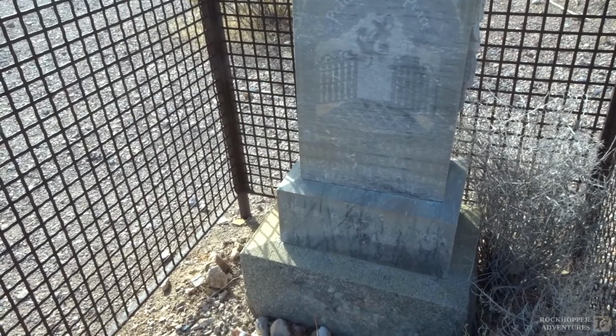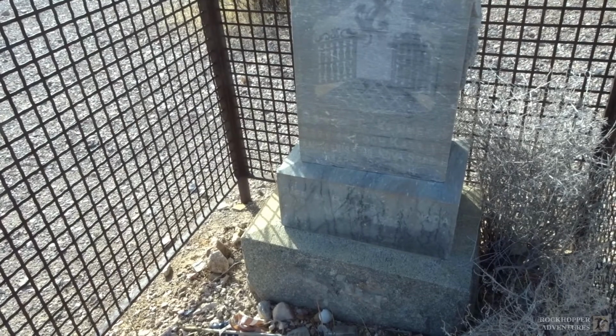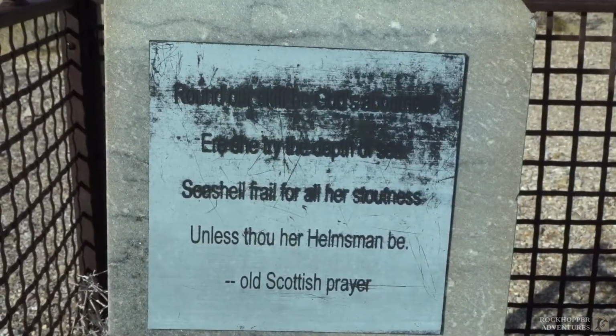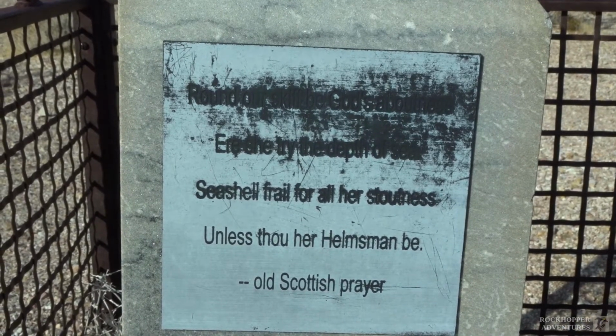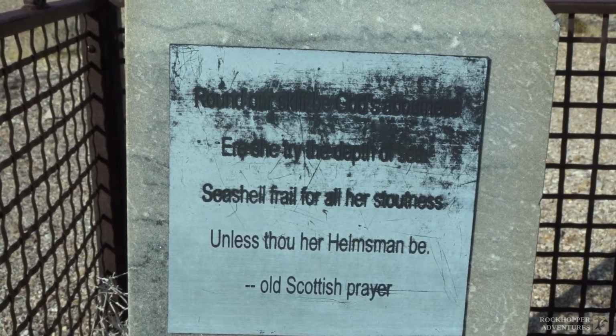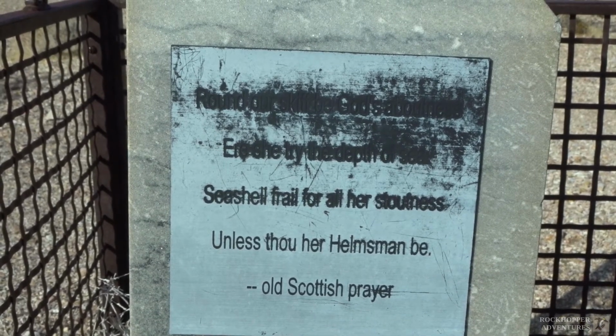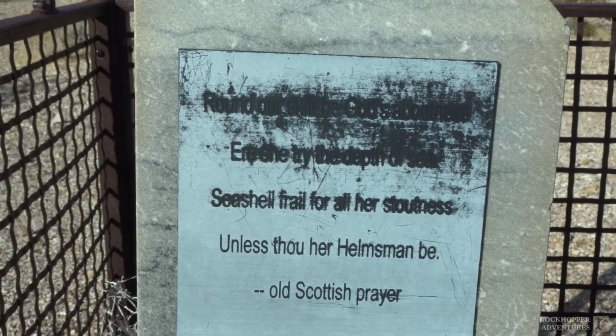Daniel G. Kennedy, born at Loch Katrine. Something on there about Nova Scotia. On the side of this headstone it says, "Around our skiff be goods aboutness, ere she try the depth of sea. Sea shall frail for all her stoutness, unless thou her helmsman be." Old Scottish prayer. A closer look reveals Antigonish County, Nova Scotia.